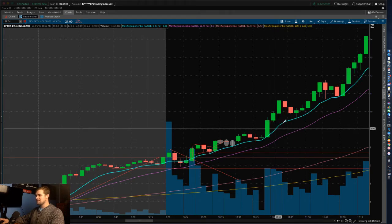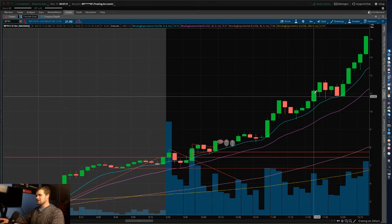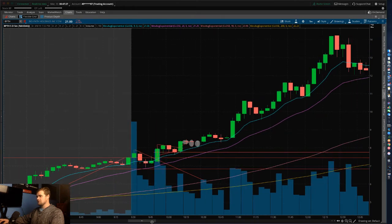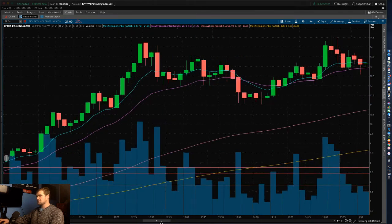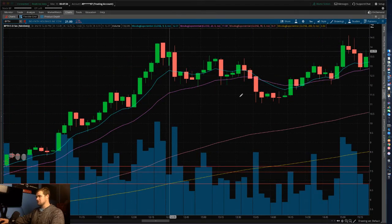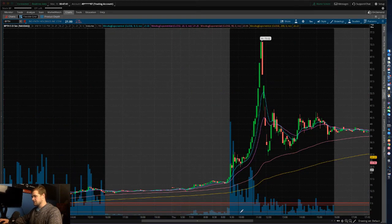I'm not saying it's a bad thing if you guys would have bought in here, but just make sure you're selling going up. That's all I'm saying, because when this stock turns around, boom, we're going to have this sharp sell-off. And that wasn't too bad of an example, from $14 to $11, but that still could have jacked up your account here.